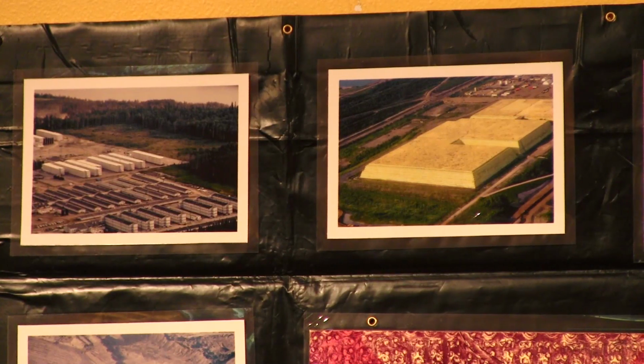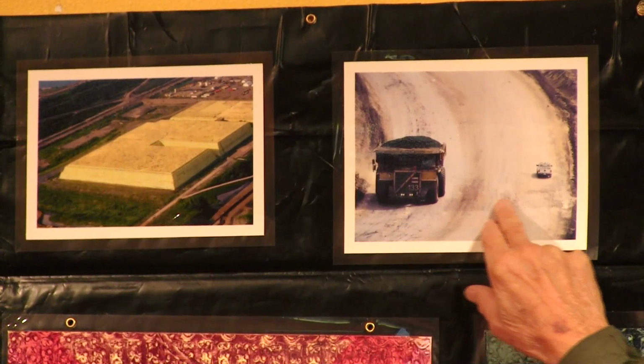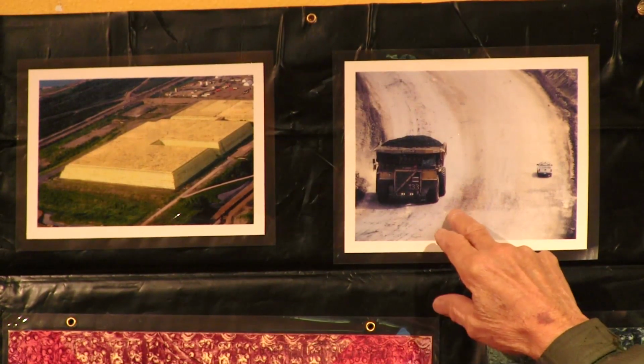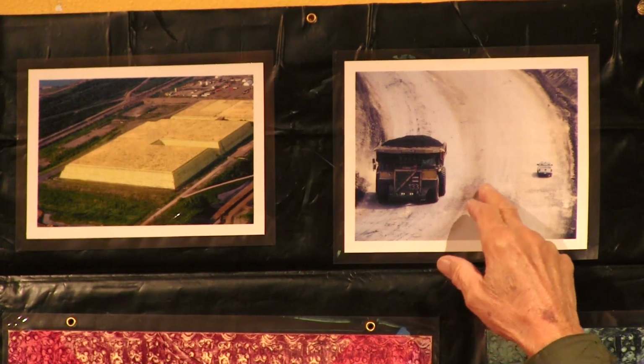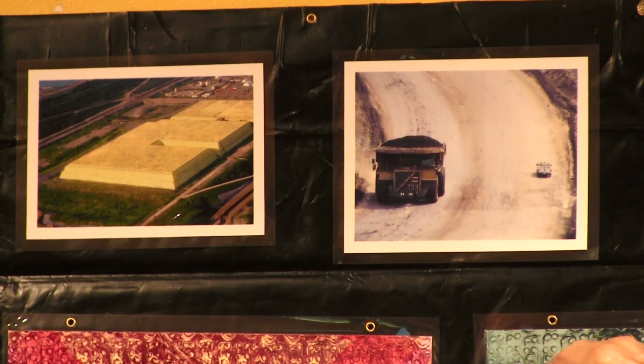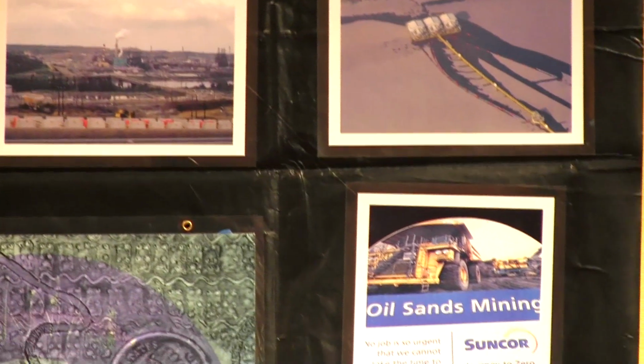And you can see the size of the trucks here. This is a mining truck, and this is just a regular pickup truck. So they're very huge. You can see hundreds and hundreds of these trucks hauling the ore. And this is a signage here that I thought was interesting.